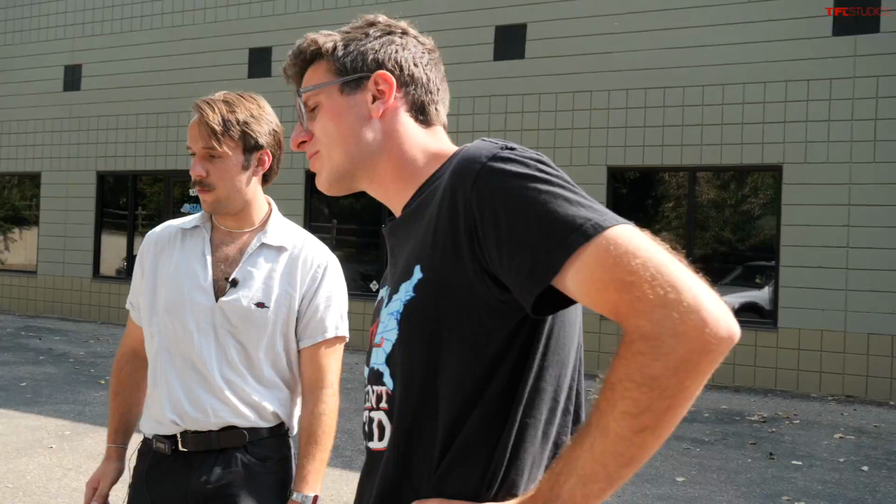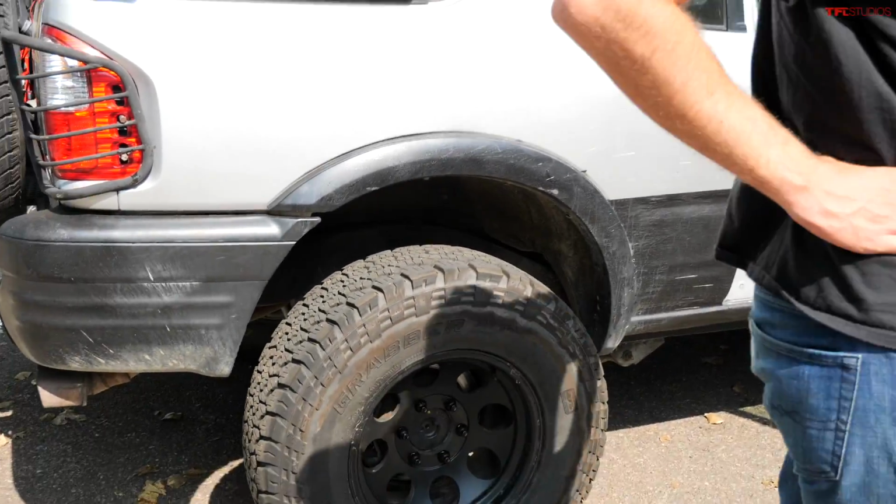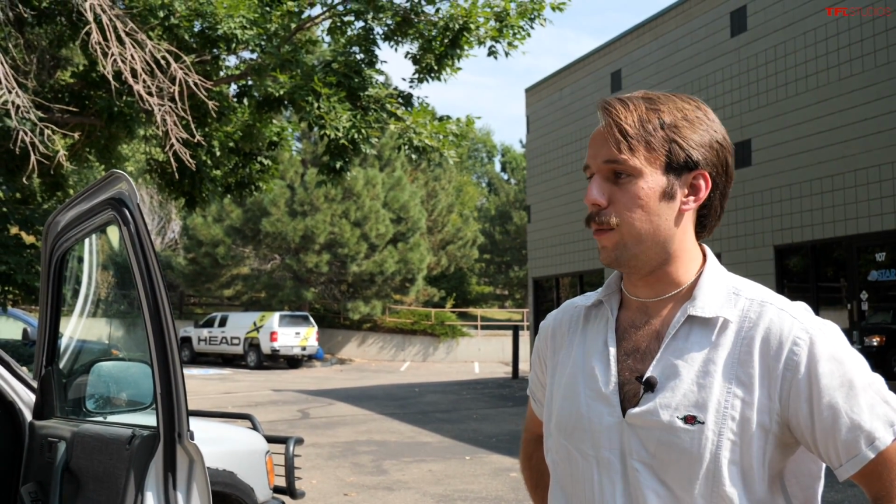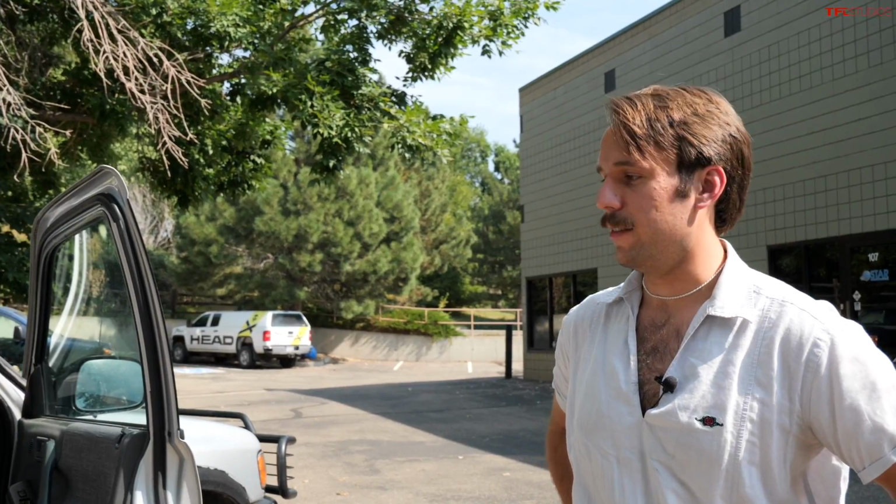So do you ever take this thing off road and camp in it? Oh yeah, for sure. We just went up Jones Pass Road the other weekend and did great, passing up the big Rams and stuff, and then to Lac Le Mans the other weekend too, and yeah, it does fine. Never got stuck.